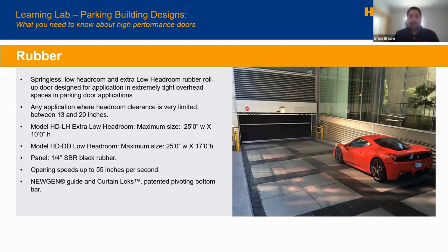This is kind of the top of the line when it comes to that because of the ability of that door to be impacted. This one does come with a springless design as well. We do a low headroom and an extra low headroom door on this. When I say extra low headroom, it's a 13-inch header, which is huge when you get down to very, very short openings with no room above the door opening. This is the one door that can fit into just about every application.